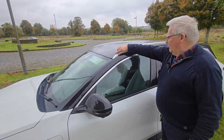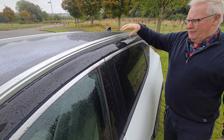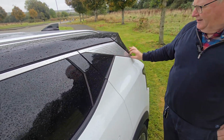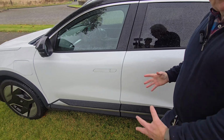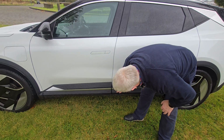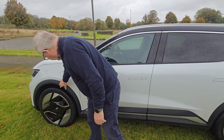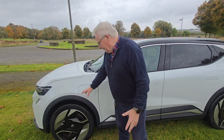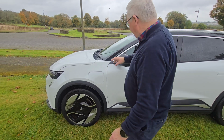Black roof. I like your chrome rails along the side for your roof rack or whatever. Chrome along here, I like the way they've done the chrome. Nice high hip line. Keyless entry, open as you approach and lock as you walk away. I like this plastic cladding, as some people call it. It doesn't come gloss painted, I'm sure it's an optional extra, unlike the Megane. But because of the cladding, it gives the impression that the car is actually lower than it is. So I like the design.